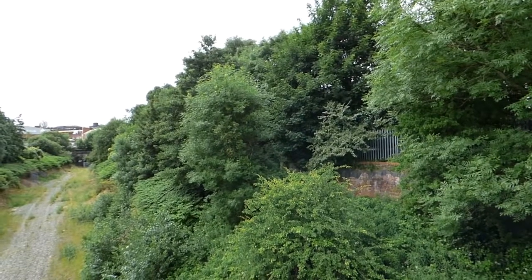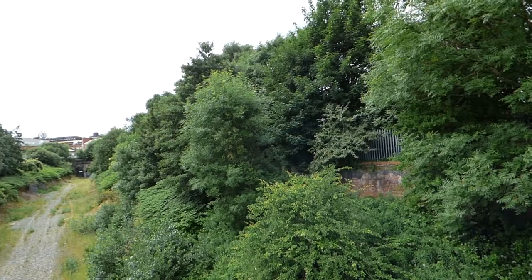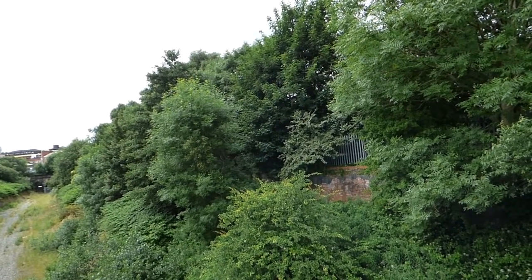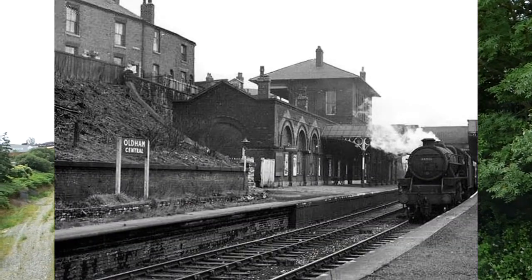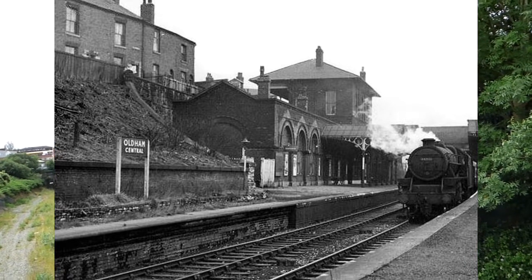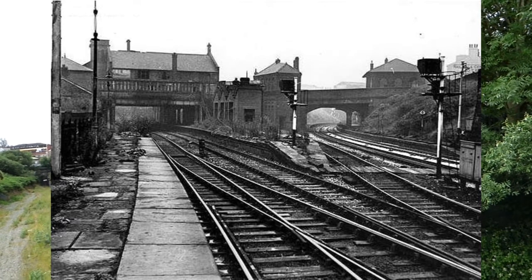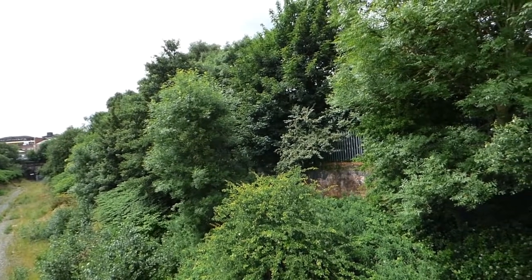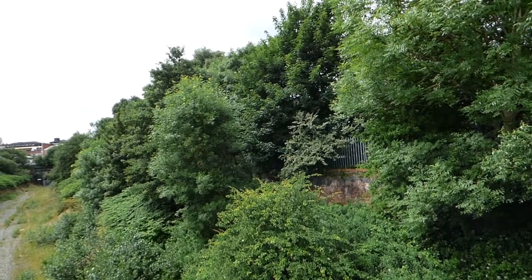This is the site of Oldham Central railway station, which opened on 1st of November 1847. It was opened by the Lancashire and Yorkshire Railway, and it was located on the eastern extension of the Manchester and Leeds Railway, the M&LR Oldham branch, which was opened in November 1847, by which date the M&LR had changed its name to the Lancashire and Yorkshire Railway.